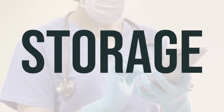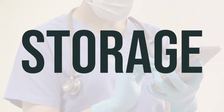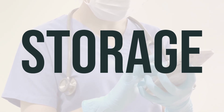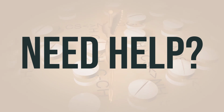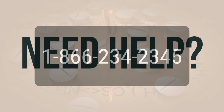When it comes to getting rid of any expired or unused Cyproheptadine HCl, it's important to do so properly. Don't flush it down the toilet or pour it into a drain unless instructed to do so. Instead, consult your pharmacist or local waste disposal company for the best way to discard it. If you need more help, call your doctor for medical advice. In the US, you can call the FDA at 1-800-FDA-1088. In Canada, you may call Health Canada at 1-866-234-2345.